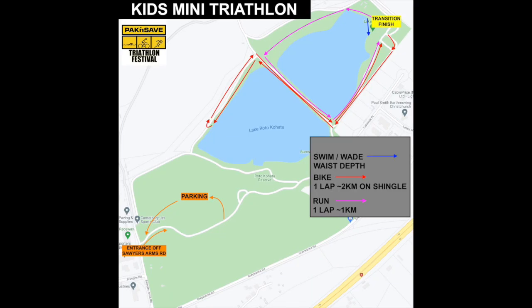Bike course is the same for all the kids. It's an out and back circuit where they will go down the access road, which is sealed for the first part, then it turns to shingle. They'll be turning right to go between the two lakes along the causeway. When they make that right hand turn, there is a small stream they'll need to bike through. They can either jump off or try to ride through it. It is quite variable how much water is going through there. Sometimes there's hardly any, sometimes there's a little bit more.